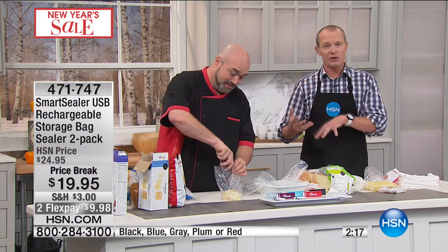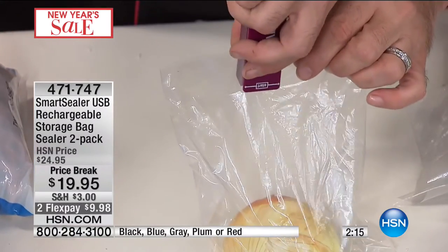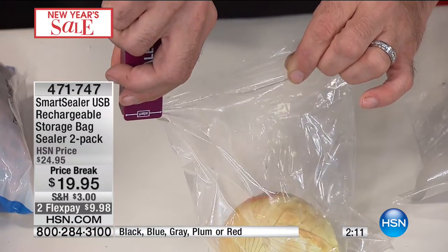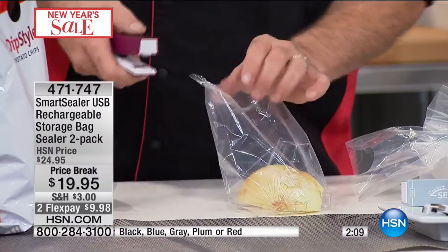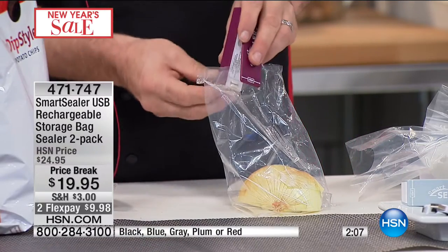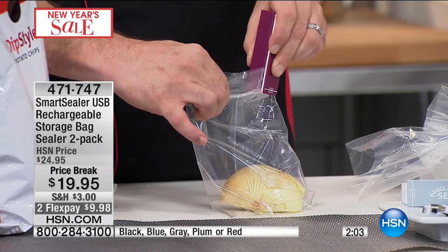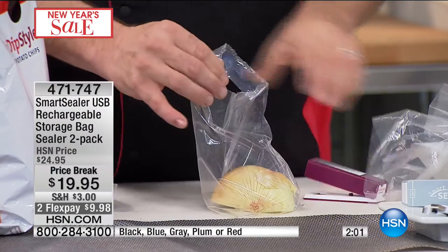Oxygen gets in, moisture gets in. There's nothing more frustrating, in fact, than to open up that bag that you thought was there, or that food you had, and you've gone to it, and it's spoiled, completely ruined. Freezer burn is another one. Being able to get that oxygen out of there, be able to put this back in the freezer and have it sealed and ready to go. It's ready when you are.